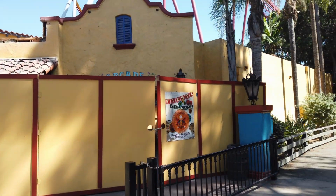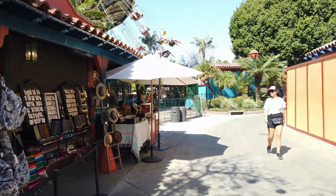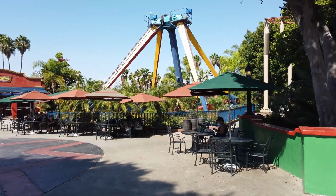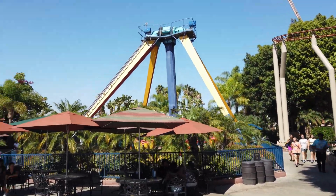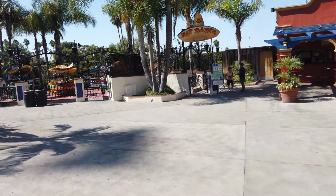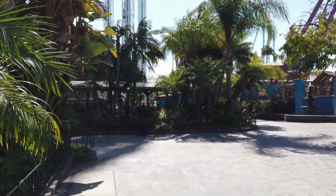Last week they announced a full makeover of Fiesta Village, and they are underway. Got construction walls up. This has always been a pretty nice area of Knott's, but it did need some work, and it's nice to see them freshen it up. With the makeover comes new landscaping and new colors for the rides. So I'm just gonna get a quick look through here for the before. Again, yeah, it's not bad. Looks pretty good with landscaping and everything, but freshening it up, always welcome.